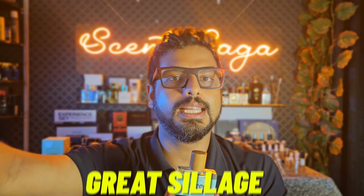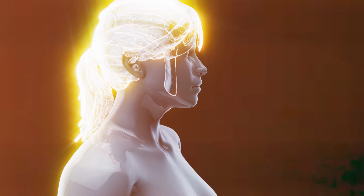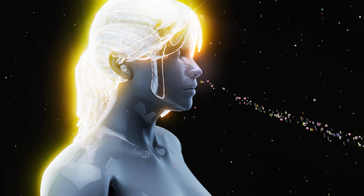The second or third comment that I mostly received is that it leaves a very nice scent trail, or sillage. So when I was moving, I was carrying a scent bubble around me and people were getting a whiff. That was something I absolutely loved about the perfume, because very few perfumes from Indian houses are able to create good sillage. This did, and that is the reason I was blown away that Indian houses are finally stepping up their game.